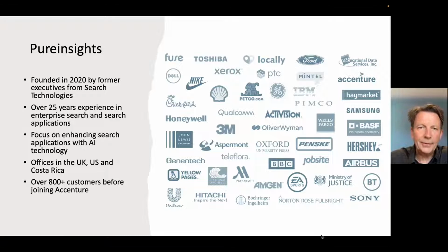About 4 years later, we left. When I say we, this is the management team of Pure Insights. We left to form Pure Insights, and the reason for that was that we saw the world of search moving on, beyond just conventional search into this area of blending conventional search engines, search technology with AI. And this is what we really wanted to focus on, and that's what we do today. So we're about 30 people. We're quite small at the moment, but we're growing quickly. We have offices in the UK, US, and Costa Rica, and we're having a really good time, and it's a really exciting time to be involved in search and AI.